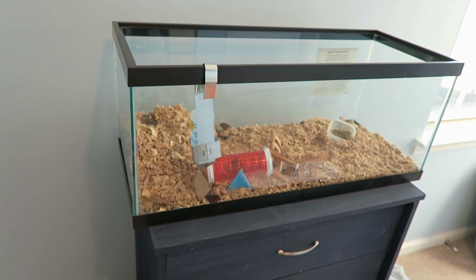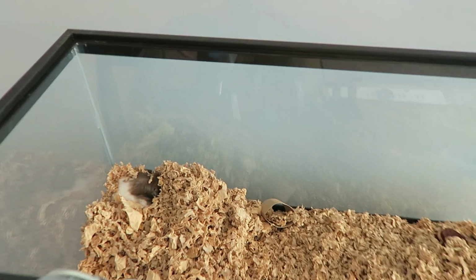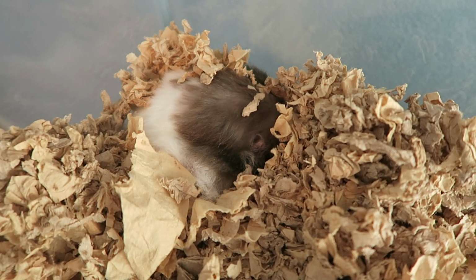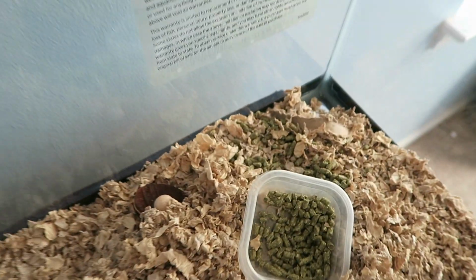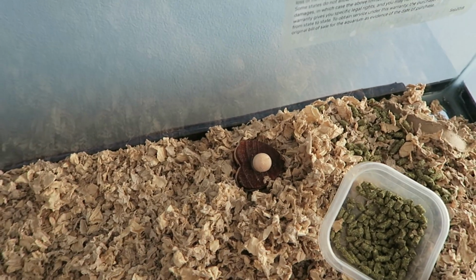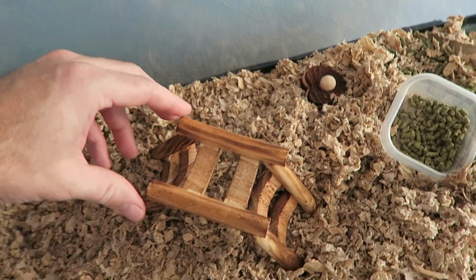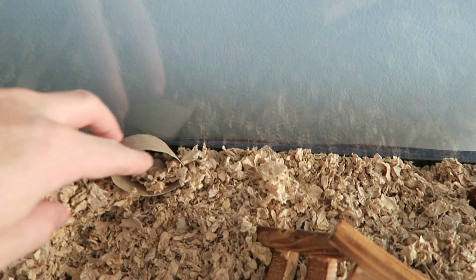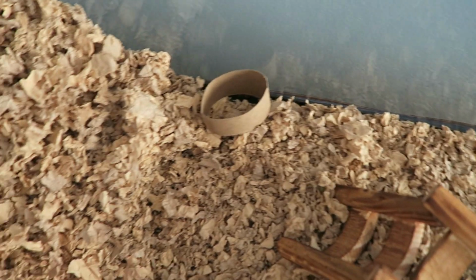All right. So I've got this on the dresser here. Here you will see, his name is Alpha, by the way. It's like 3 o'clock on a Saturday, so he's obviously sleeping. And here's a little food bowl for him. We hid a treat because I know you're supposed to hide little treats for them to find. They like to scavenge. We got a little ladder for him made out of wood so that he can chew on it to help file his teeth down.